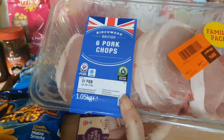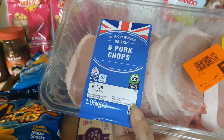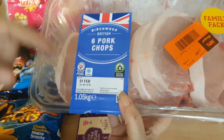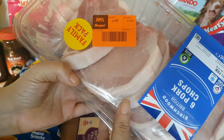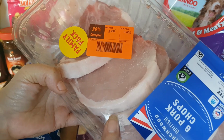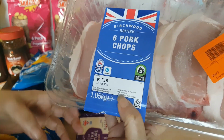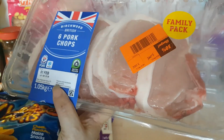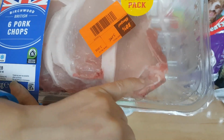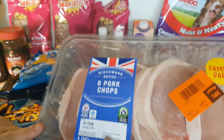And these, I don't know if Lidl's got confused and thought, oh, the 28th, so it's the end of the month, because that's February. But it's the 1st of February on here, and they've already reduced it by 30%. So it worked out as £3 for, you may as well just say, a kilo of pork chops. I normally get loin ones because I don't like deboning them, but the bone does look nice and thin. So I'm going to do something with those.